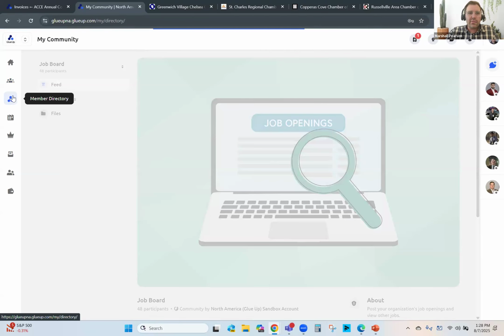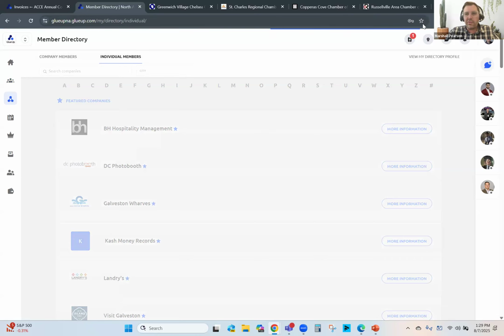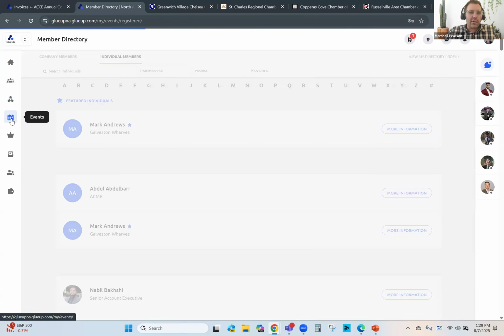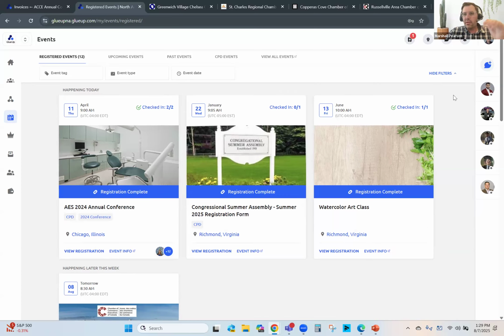The directory, obviously there will be a public one for the most part, but people can browse and find individual people through this and find their contact information, send them direct messages. Lots of cool stuff we can do with that. The event calendar, of course, is My Tickets, the event community, all the events of the organization that members can browse through. It's very convenient to have all that in one place.